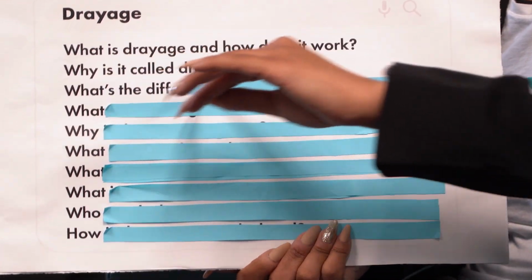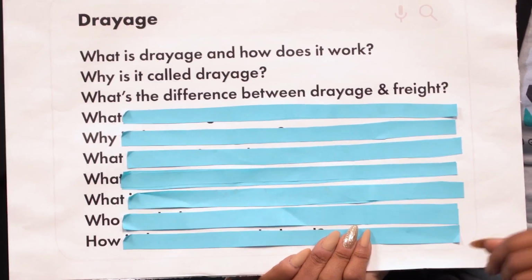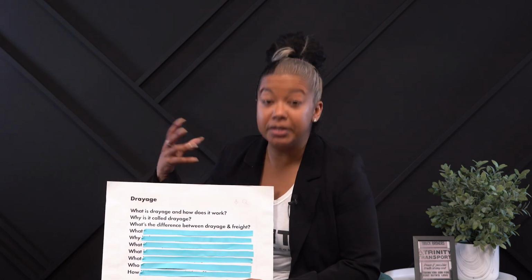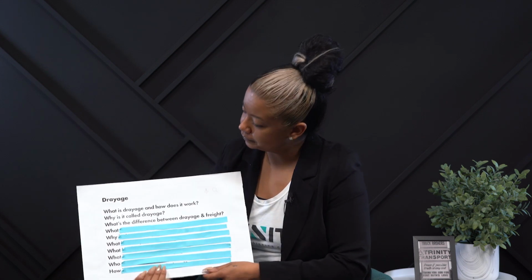Our next question that we have, what is the difference between drayage and freight? So we've talked a little bit about why it is called drayage, what is drayage, and how does it work, right? So drayage itself is the movement of the freight. But what is the freight, right? The freight itself is going to be that freight that you have. So whether you have that load of t-shirts, that load of olive oil, that load of car parts, right? The freight is going to be the actual product that's being moved via drayage.